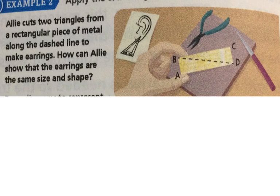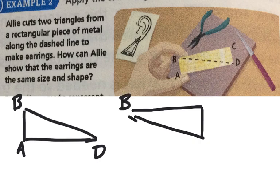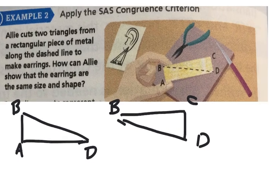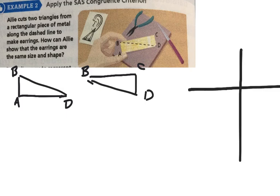So what we're going to do then, let's draw out our 2 triangles. The first triangle here, I have B to A to D, and I'm going to label it BAD. And then we also had here triangle BCD. Okay, so now what we're going to have to do is prove these two triangles are congruent. Well, right now we only have one way to prove it. That's going to be using side, angle, side. So right here is going to be my statements and my reasons. Two-column proof. Statements, reasons.